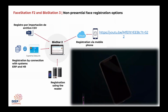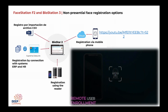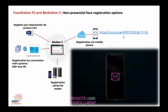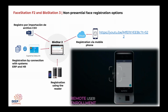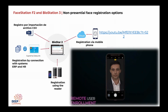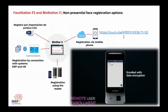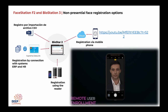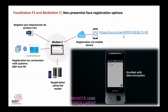We have the option to send an email to register via mobile phone, as you can see in the video, and you have the option to upload pictures in bulk using a CSV file. In BioStar 2 we have these options, and in the recent version of BioStar 2, 2.1.1, we have another option using a CSV file, but in this case only with the ID of the users. We can't upload the image that way on BioStar 2.